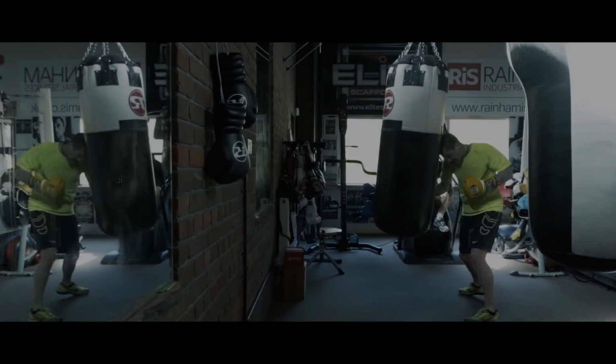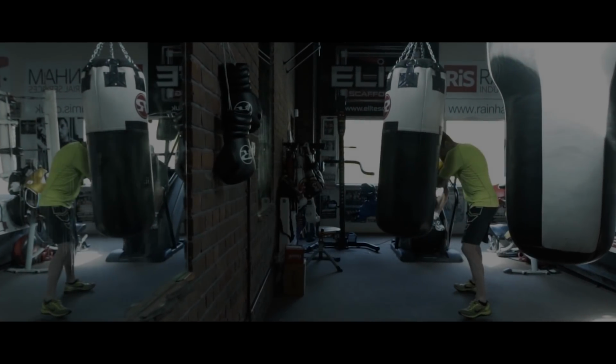I also love the fact that we kind of brush past one of the boxing gloves on the wall. This just gives us a bit of an idea of our environment, where we are and what the actual scene is about. I really like how when we start, we actually get this kind of double perspective where we're seeing Ricky hit the bag on the right and we also see him in the mirror on the left.